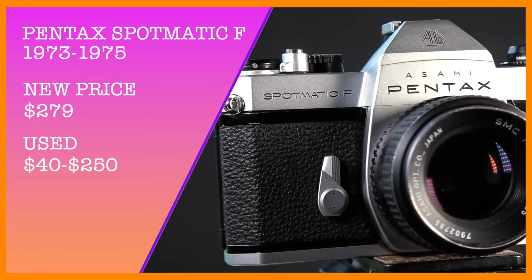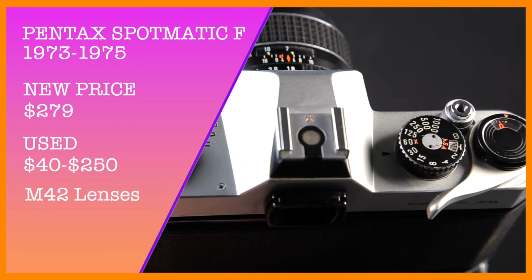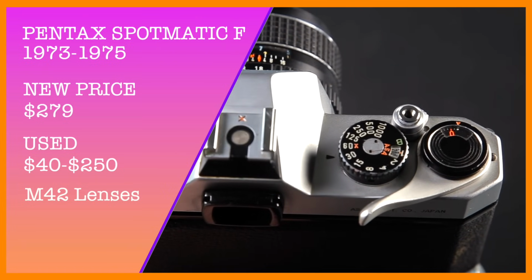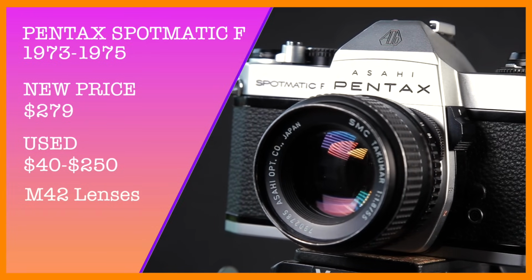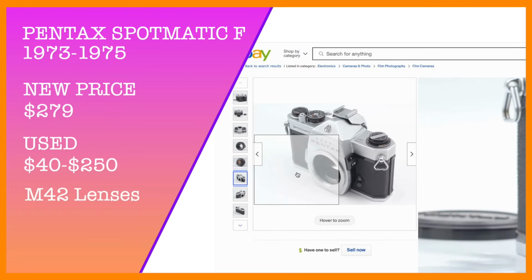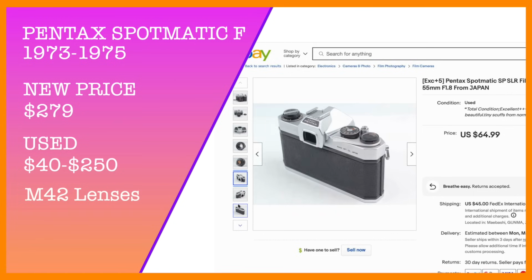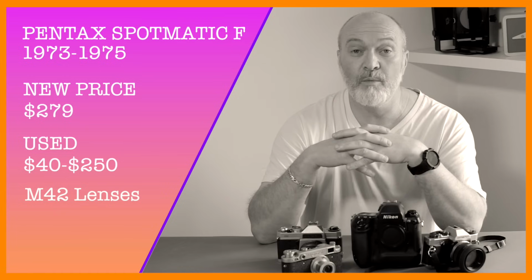Next up is the Pentax Spotmatic F, and this camera was produced between 1973 and 1975. I researched that the new price was around $279, and today you can pick them up for about $40 to $250, again for bad condition and really good condition ones. I was lucky, I picked one up, I haven't got it here, I've lent it to a friend, for £10 about 5 or 6 years ago from a local seller, and it worked fine.